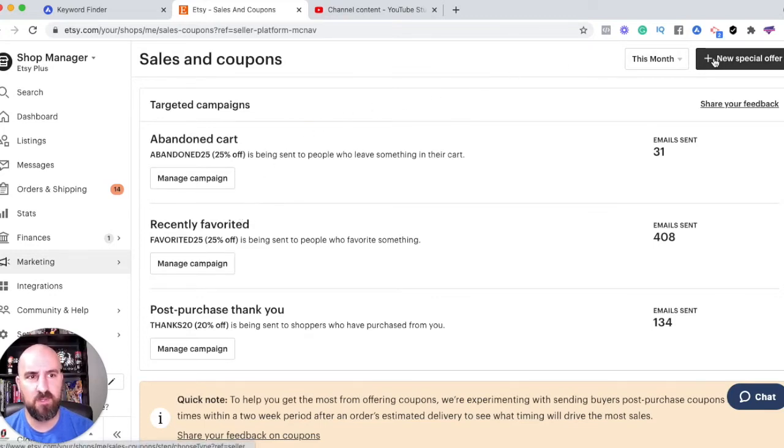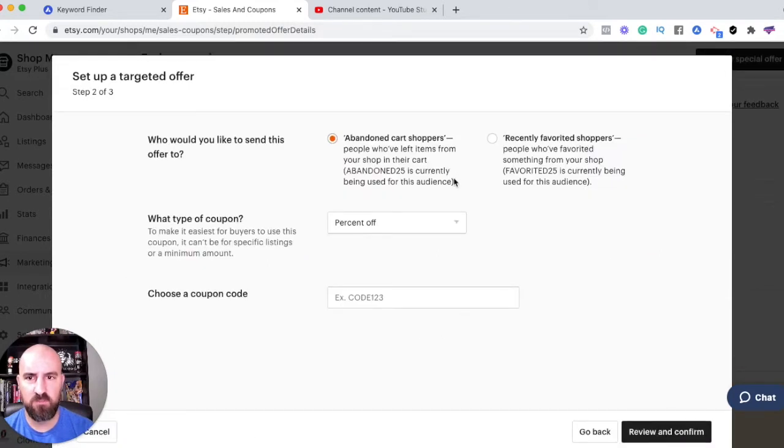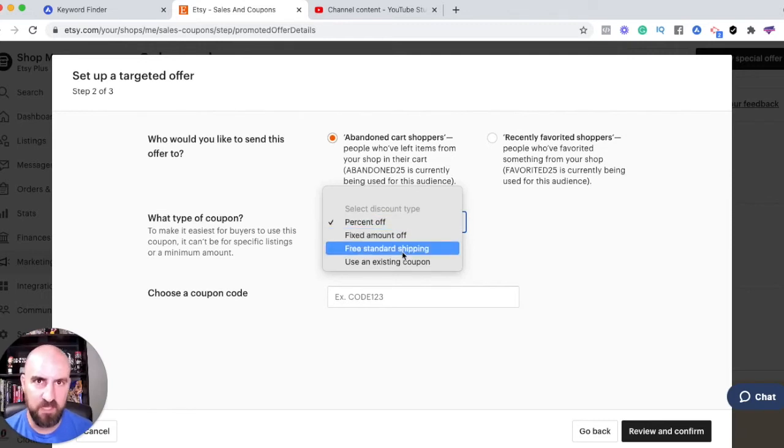You can also, at the top right, do New Special Offer, and then you can do Send offers to interested shoppers. So you can set up an offer here, and whether you do it this way or from the actual dashboard that I was at first, it works the same way. So you click abandoned cart or recently favorited, and then you select the percentage off. You can also do a fixed amount off. So if you don't want to do a percent like 10, 15, 20, you can do maybe $5 off or $7 off. I would recommend a percentage off just because that's what people are used to seeing, but it really depends on your business and your margins. Or you can do just free standard shipping if you want to go that route.